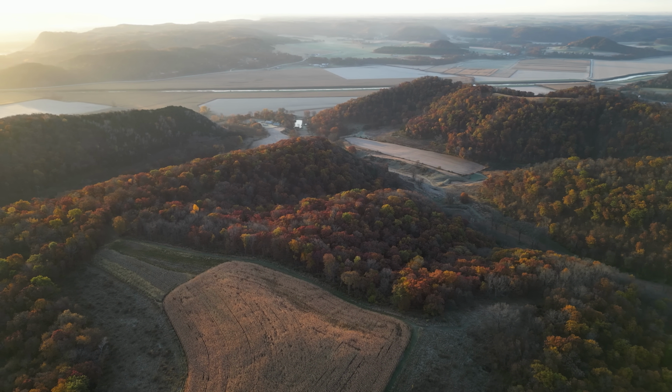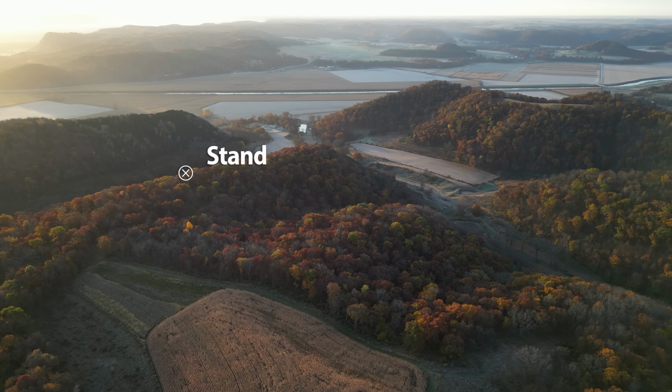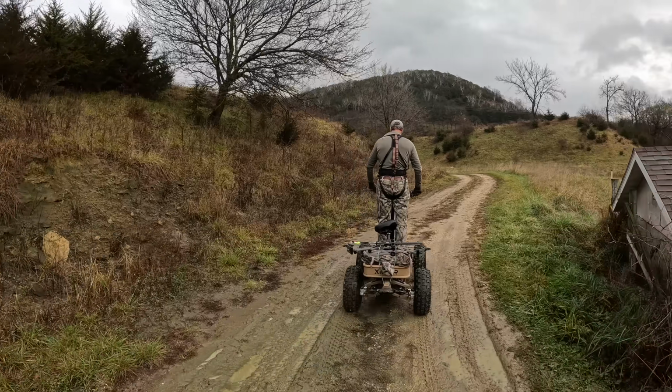And we don't really know that much about him this year. We just know that he's around. And I've said that a bunch of times, but that's enough. It's enough to know that he's at least around. So we'll go back to hunting some of the same patterns that he had last year. So at any moment, we could see that deer, which keeps you kind of on pins and needles when you're in the stand.